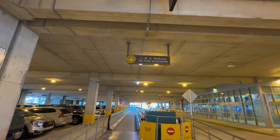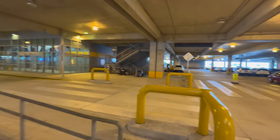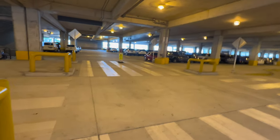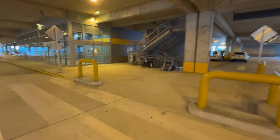These are the walkways that will take you from the garage parking space up to where you would get into the elevator to head to the tram, but they were not working that day, so we had to walk, but again, we don't mind.